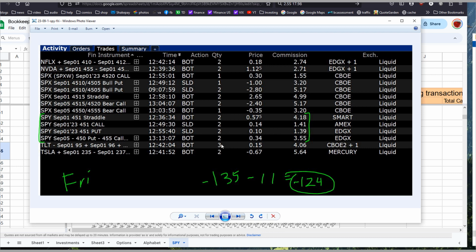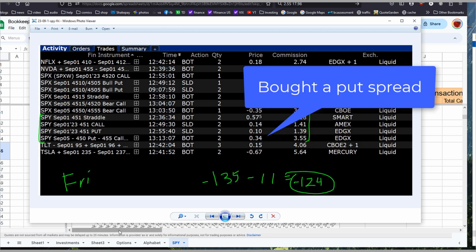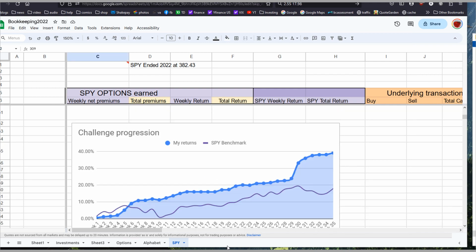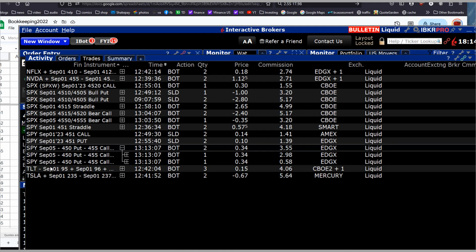And then at the end of the day, after the market closed, I put in a bearish trade going into next week. So I bought a put spread. So overall, that's $309 for the week. And here is what my put spread looks like.